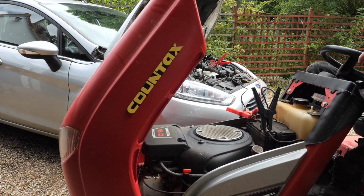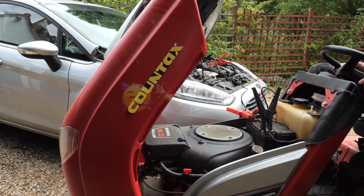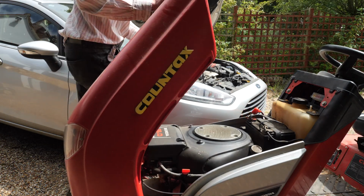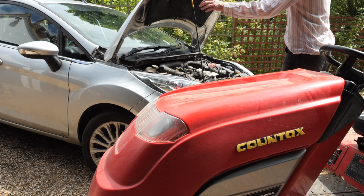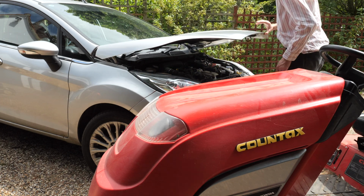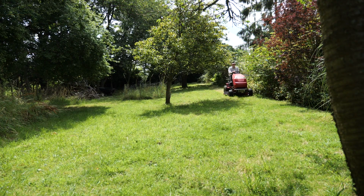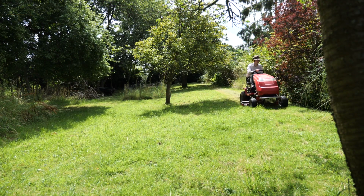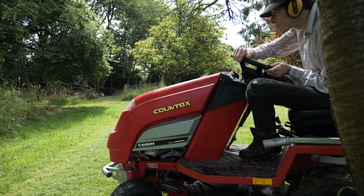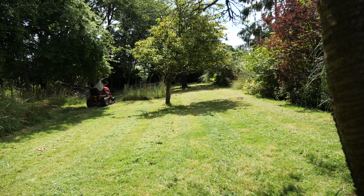I was starting to worry about having two flat batteries. You can hear the engine is hunting a bit. I will get it sorted out, but it hasn't made it to the top of the list.